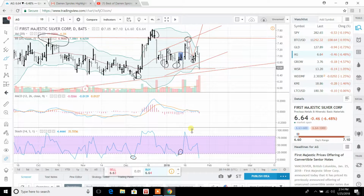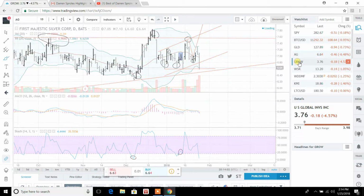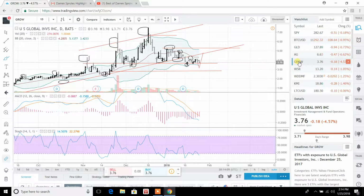So getting started here, let's go to ticker symbol GROW. At the beginning of the week, I was saying that I was looking for an equal trough of around $3.68. And if it broke past that support level of $3.68, the next price that I was looking to enter would have been about $2.86. So let's take a look at the chart here.